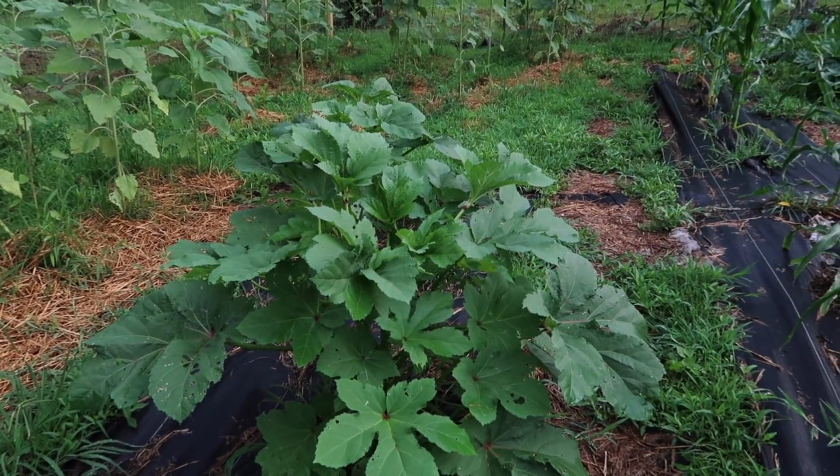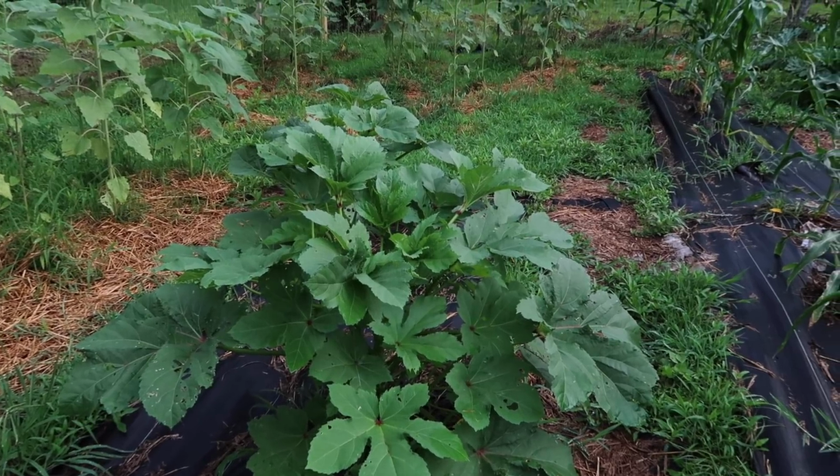Okra grows so fast and it is very prolific here. We're in zone 7B. If you have a hard time growing in your zone because of the heat, okra is a really good thing to grow. It loves the heat, it thrives in it. And we have had very, very hot days. Yesterday was 103, but the okra right now is probably the most productive thing in my garden. I only have like 9 plants in the beds, and we are literally harvesting just handfuls of okra every day.